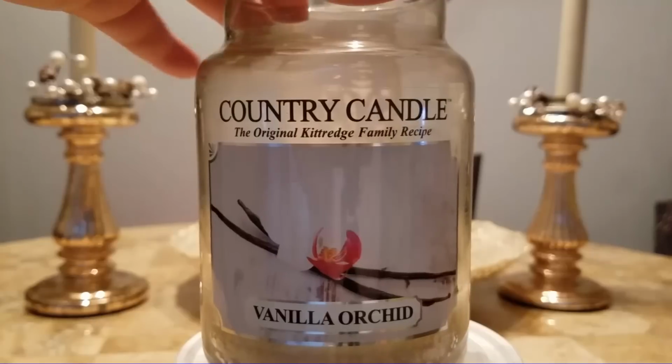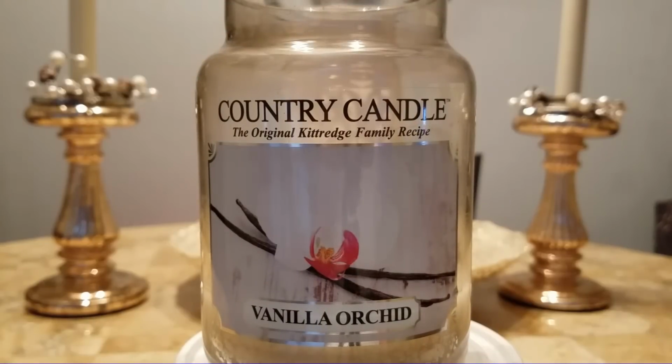Now the throw is nice. It's not super strong. Keep in mind, I consider this to be a bedroom scent, so it's soft and it's light, but it's definitely detectable in a bedroom. I mean, this is a candle I would burn in a bedroom, I would burn in a bathroom. And for those kind of spaces, I think the scent throw is adequate. It's probably about a 7 or an 8.